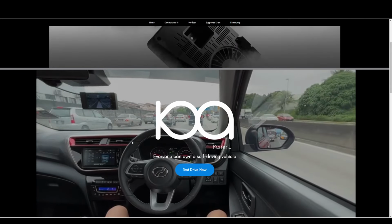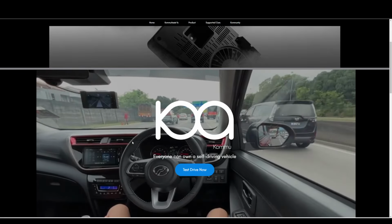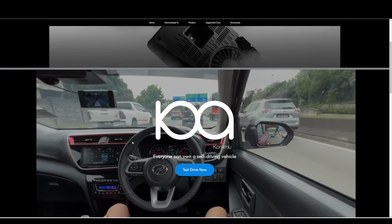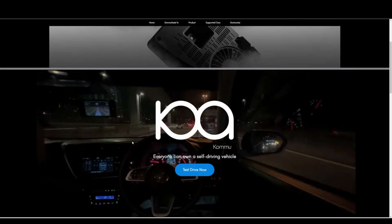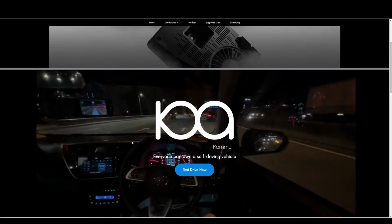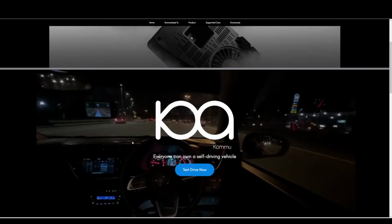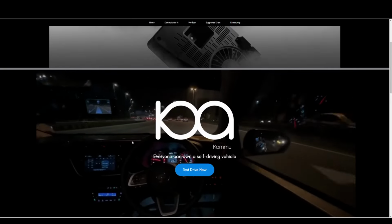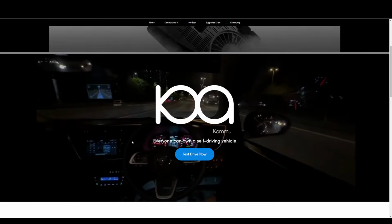vehicles. Now, this is important because in Australia, for example, we have unprotected left turns, which we call slip roads. We have road designs that are different because obviously, being right-hand drive versus left-hand drive, the road design is completely not the same. So I think there is a certain value in buying Kommu.AI hardware over OpenPilot.